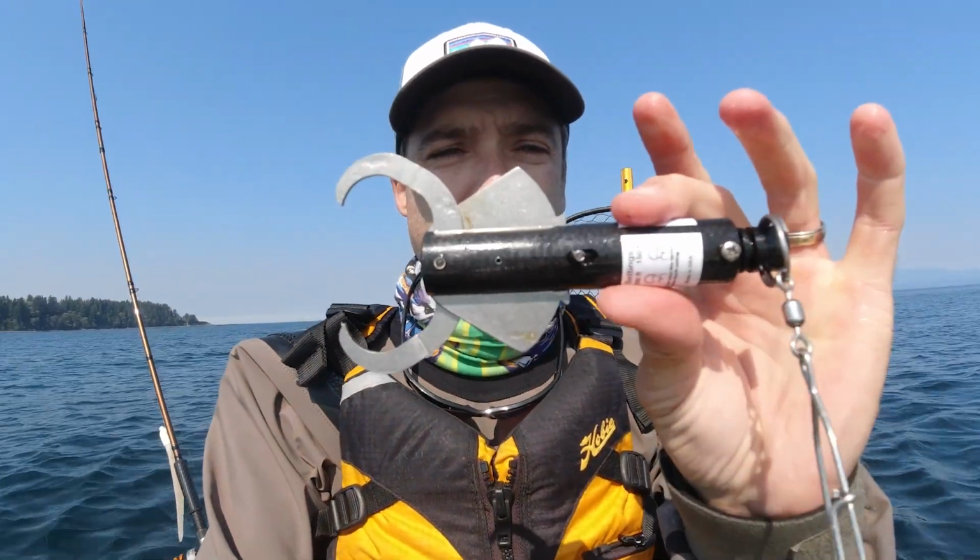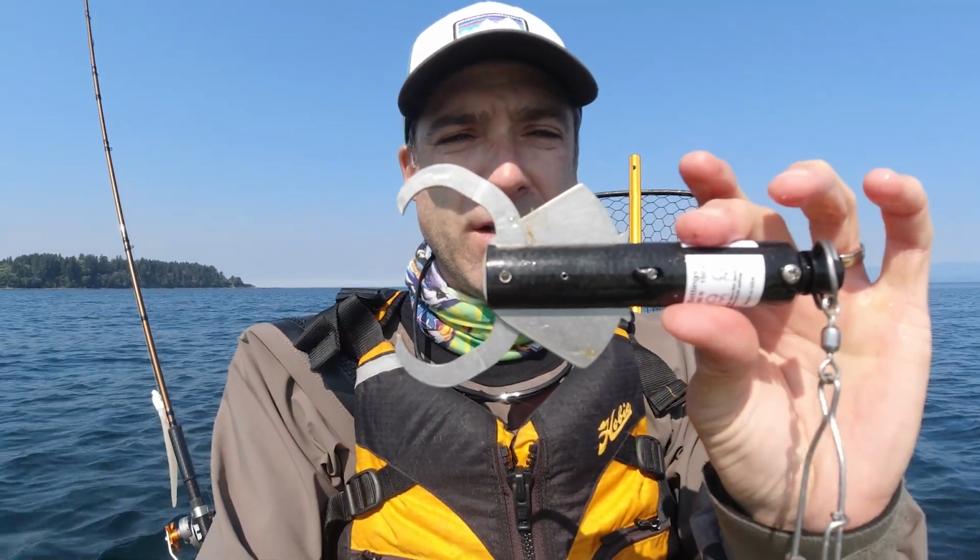So I want to show you what a descending device is. I didn't know what these were until we started doing more kayak fishing and fishing for lingcod and rockfish and stuff like that. But it's a device that hooks onto the jaw of the fish, and you then snap the other end onto your lure, and then you send the fish down to depth. And this one's an adjustable one with this ring, and you can set it for 50, 100, or 150 feet. And so what it does, when it gets down to depth, it'll open up and let go of the fish and release the fish at depth.